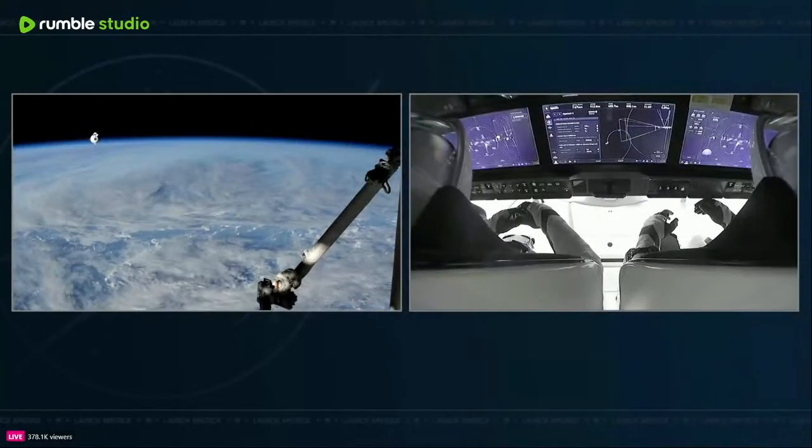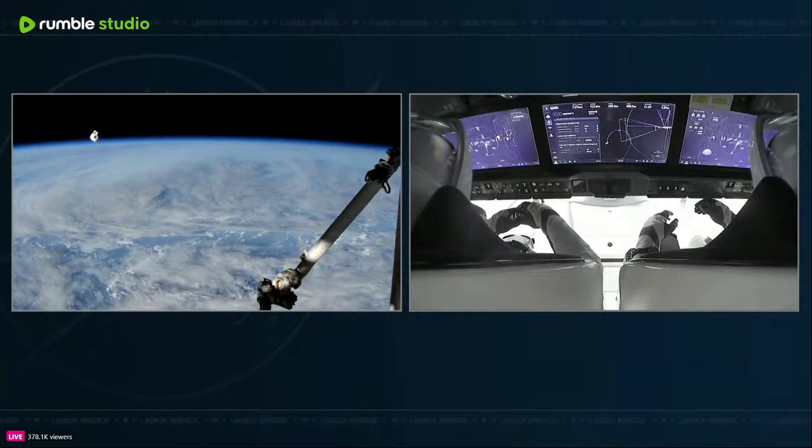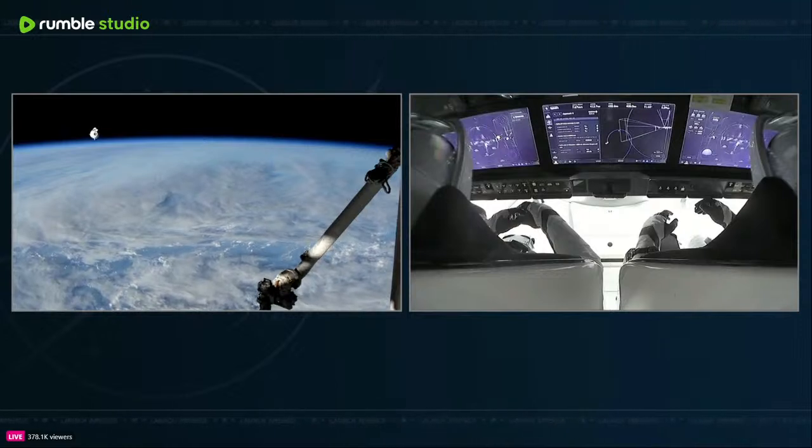Midnight Greenwich Mean Time, which is the time that they operate aboard the International Space Station. They were up and making sure that everything was prepared for Crew 10's arrival today.